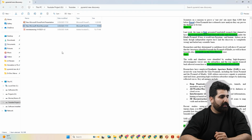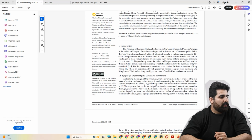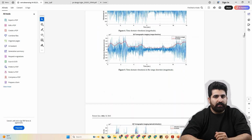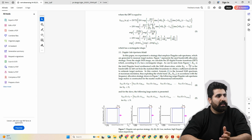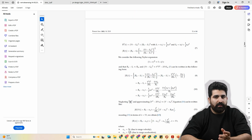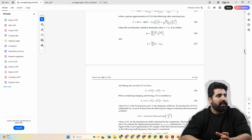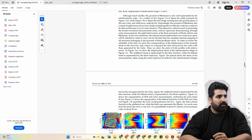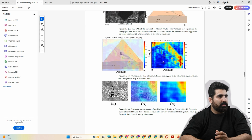This is the result of their paper that is published in the Remote Sensing journal. You can see this paper. It was published in 2022 and talks about the Giza pyramid and the SAR technique for mapping, and the related equation that is solved by their devices for topography and mapping the structure of the pyramid. You can see all the structure in the paper.